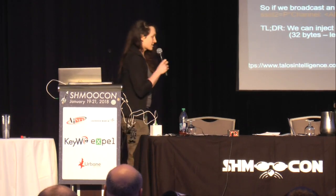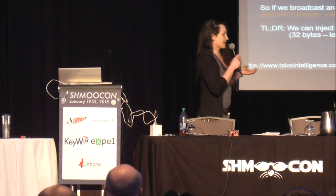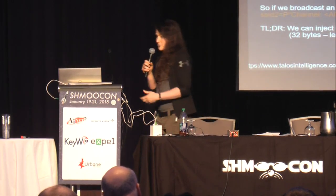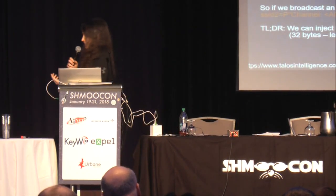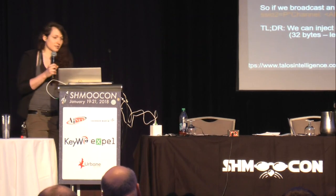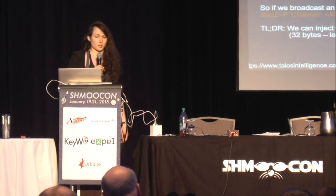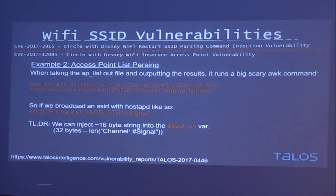And then it takes the signal for that, and it actually lists them in strongest to least strongest, and this is how it does it. It uses a big sed statement, or sorry, a big awk statement, and then parses it out. Okay, nothing too great here. But if we manage to throw an SSID, again, spoofed with hostapd, we can actually inject another string into their awk command, which is great.